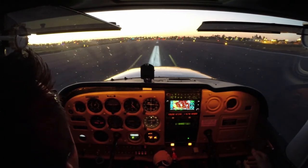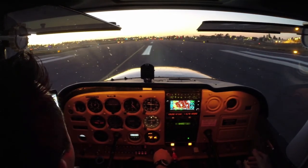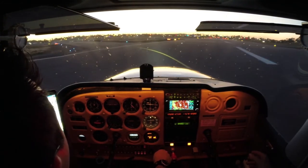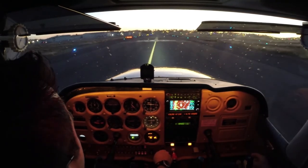Cessna 4 November Kilo, turn left on Golf, cross runway 28 left and contact ground. Left on Golf, cross 28 left, contact ground, Cessna 4 November Kilo. Nice touchdown. Centurion 1 Charlie Yankee, runway 28 right, clear for takeoff. 28 right, clear for takeoff, 731 Charlie Yankee.